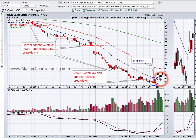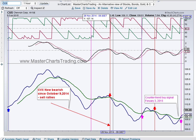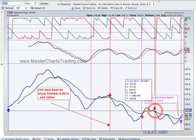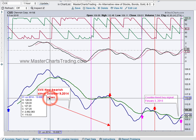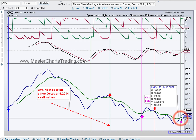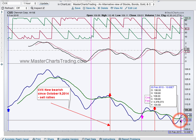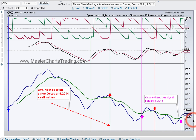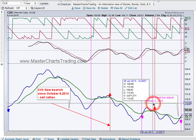Nevertheless, since oil is rebounding, the oil stocks are rebounding as well. Let me show you an oil stock, Chevron, CVX. Just like on January 12th, there was a short signal because it's in a longer term downtrend since October. So it would make sense to short the rallies versus buying the dips. But now that oil is rebounding, if you're interested in value picking or, I don't know, bottom picking or something, this could be a nice opportunity to partake in this counter trend oil rally. And this CVX is in a downtrend, so this entry would be a counter trend entry.